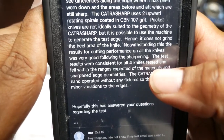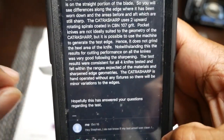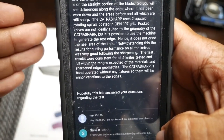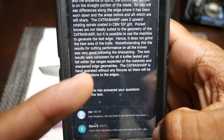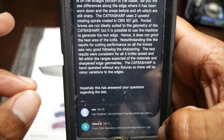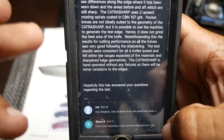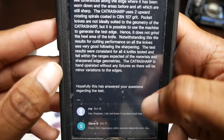So several things here. When we spoke, he said that it was going to put a 30-degree edge on these knives. So I was assuming it was going to be a standardized edge. Clearly, I did not ask enough questions. And again, it says hand operated. So we chose this test because we were told that it removes the humans, which introduce variables, like in here where the knife was sharpened.